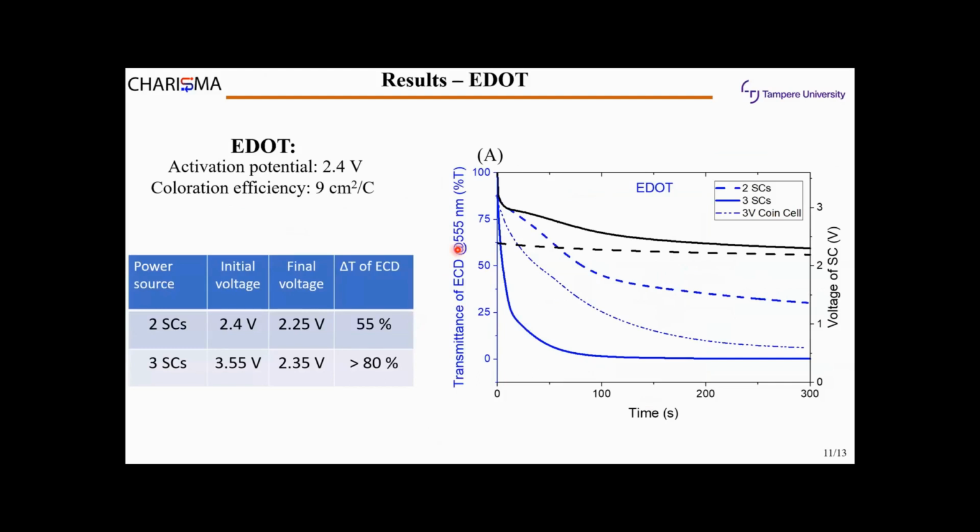So here you see some of the results. All those 4 IVIs were tested. Here you see the first one. What I want to show here is, for example, the activation potential. Here you see the voltage of the 3-volt, 3-cell supercapacitor. It decreases down to 2.4 volts, but we also get quite a nice change of the transmittance, meaning that we get really good colorification. But when we have the 2 cells in series, it's really on the limit already at the very beginning, meaning that the colorification of that one is also not that much. So basically, this is one part that is partially limiting the usability of this material.